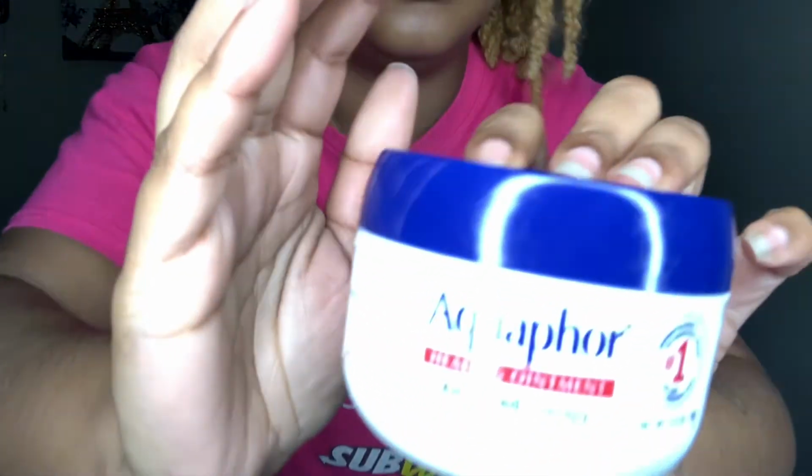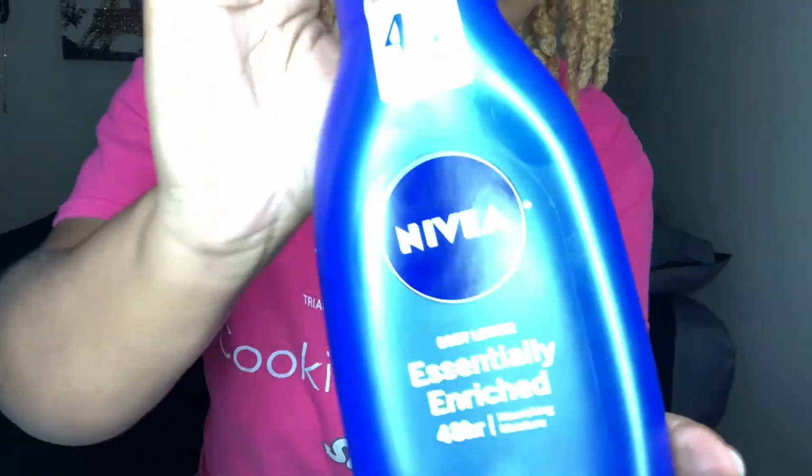Then I have two other things that I like to use. So I use my Aquaphor first. I don't use much of this because I don't want to clog my pores, but I just use a little bit, and I just do a little dab here and there. Take a squirt of the Nivea, because I have dry skin, and this keeps me moisturized throughout the day and throughout the night. I do this every day except for the mask. I'm just putting on some lip gloss right now.